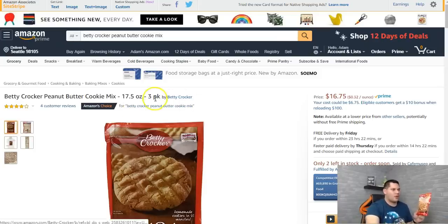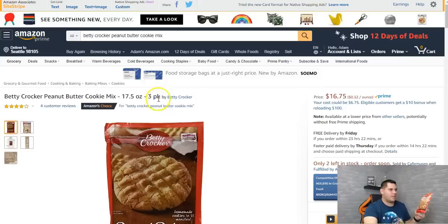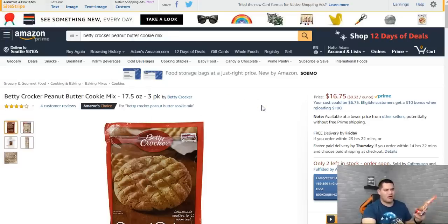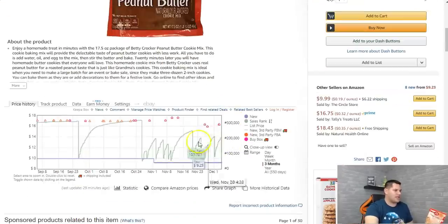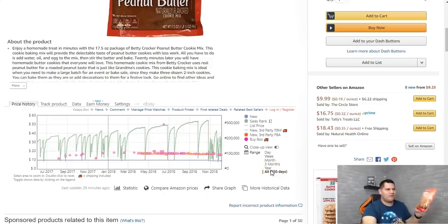$1.40 per pack. There are 3 packs right here. After fees, after everything, I make about $3.70, $3.75 per unit. So there's 3 packs in 1 unit, so I make about $1.25 per pack. Now, this does not sell very well, but you can come down here and see it's looking a little bit better. It was a little bit better back here. It's not the best selling product, but this is something that I used to sell, though not a lot of. So even if I sold, let's say, 1 a day.